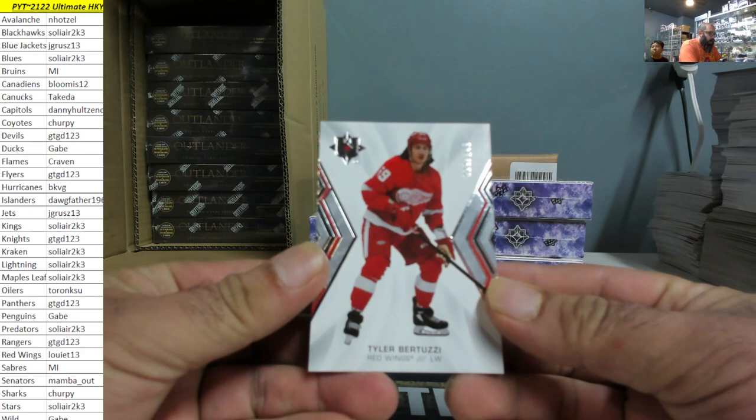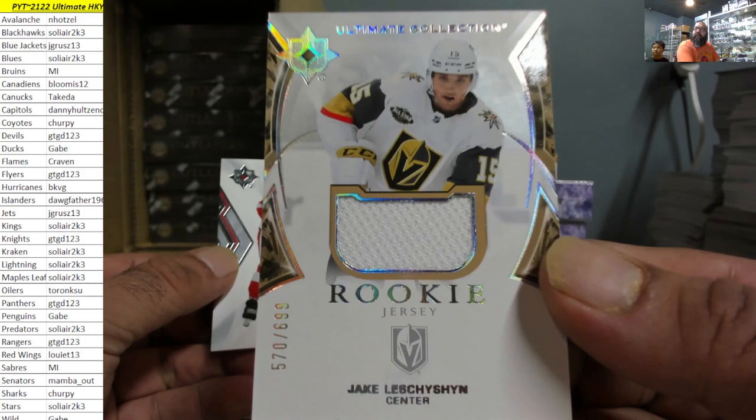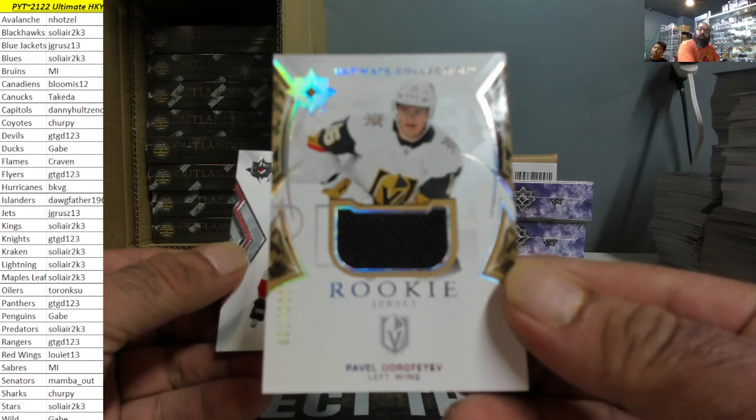Okay. 39/149, Tyler Bertuzzi for the Red Wings. On the back we got Jake. Oh man, I forgot how to pronounce his name. 570/699 for the Golden Knights. Gary. Another Golden Knights. 661/699, Pavel Dorofeyev.